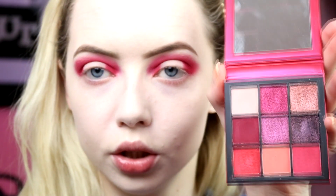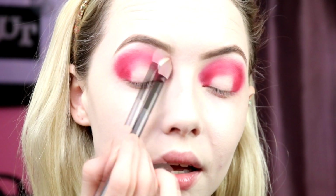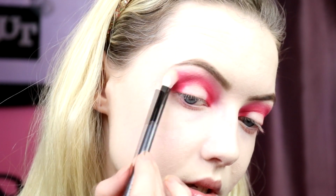And then I'm going to go back into that number 7 brush and that nude shade again. We're just going to kind of apply that as if I'm doing a brow bone highlight. I don't mind my brow bone being a little bit pink as well because I want it to always fade upwards. Making sure my edges are nice and soft.